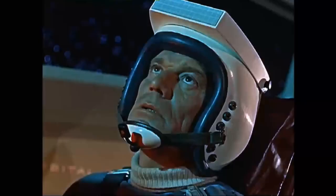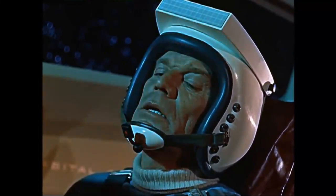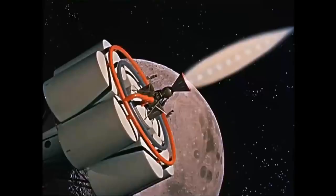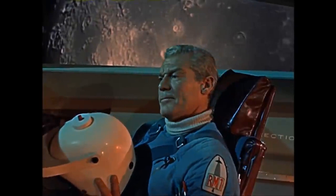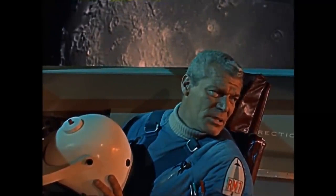RM1 to station 1. At 116 hours, conducting power maneuver on correction tape 340. Out. Captain, we're almost on the button. We'll pass the moon's surface at 63 miles instead of 60. Close enough. We'll make the correction on our return maneuver. Joe, set the spatial attitude control to keep us lined up with the flight path tangent.